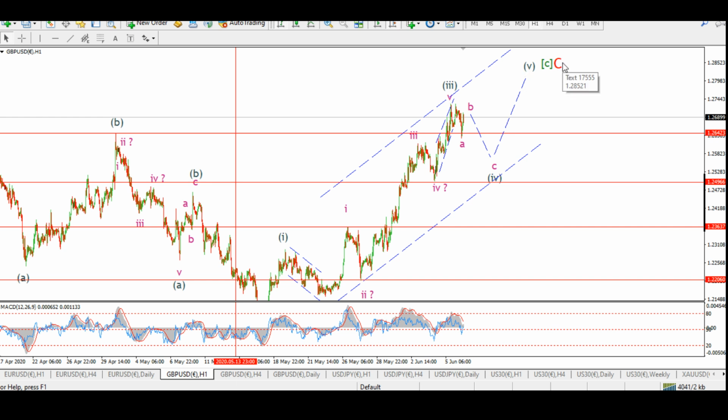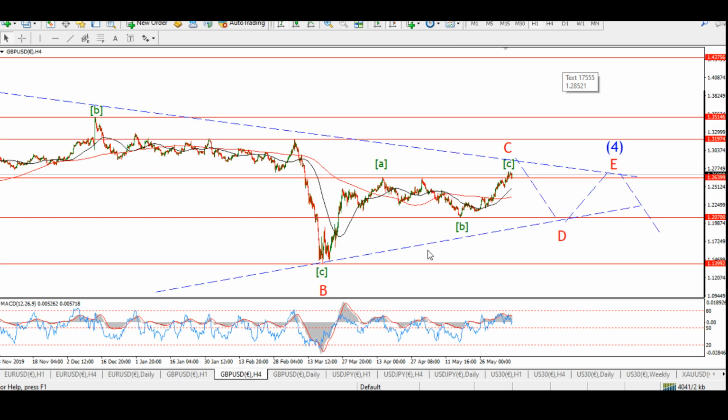5 of C. And that would close out, if we go back to the 4-hour chart, an A, B, C rally in wave C. And then we'd head back down in wave D again. Probably talk about 120 again. So the decline in wave D, although it will probably be choppy, we're probably looking at 1,000 points.